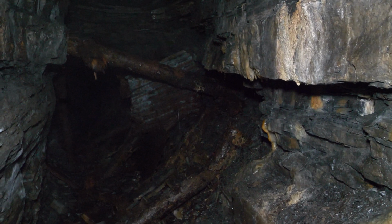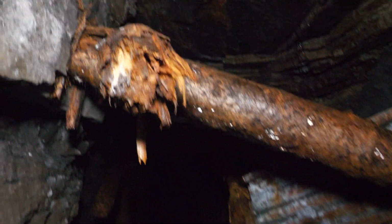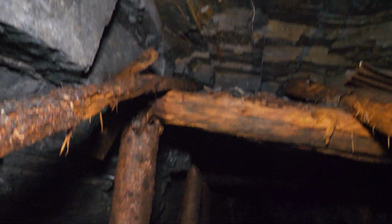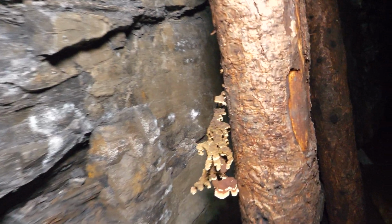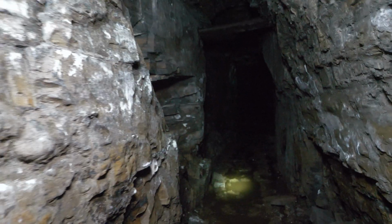I'm going to have to brighten this up here again. Here we go. And look at all these timbers here. Absolutely proper rotten. Like seriously rotten. And this is what's holding it all up. You can see the shale peeling off the roof there. What would have once been held up with these. And what is striking about them is how orange they are. Very orange timbers. And look at the mould growing on the side. It's there, look. And it's all pretty rough.